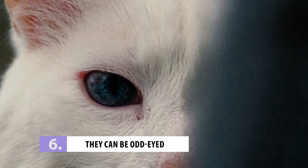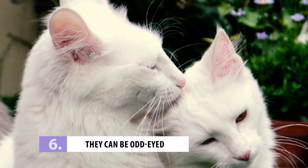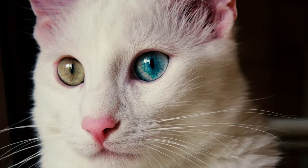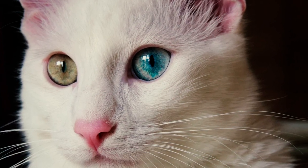Number 6. They can be odd-eyed. You see, a white coat wasn't the only distinguishing feature of traditional Turkish Angoras. Their striking blue or green eyes would also steal the show.